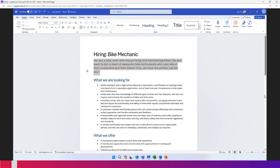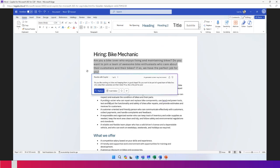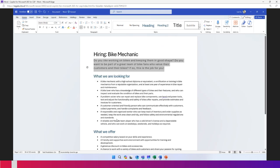Okay. So Lee likes the new introduction, but thinks that it could be a little different. So let's select the Copilot button and rewrite with Copilot. And do we like working on bikes? Keep them. Do you want to be part of a great team? Okay, yes, we like that. Let's replace it. So Copilot enables Lee to find the right candidate faster by spending less time searching for information to make his needed documents. So he's a happy man there.